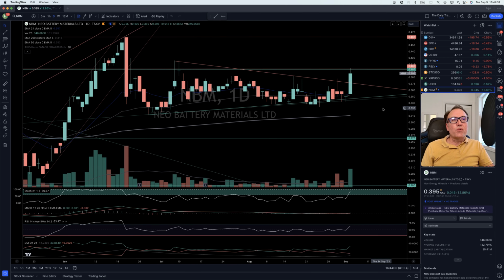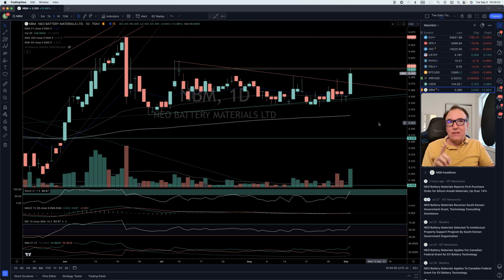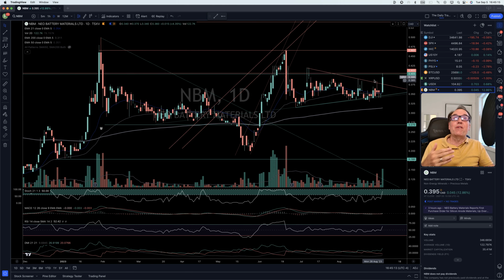And we have a little bit of a move on Neo Battery Material. It has received its first purchase order for its silicon material. I don't think the factory is all built yet, but I think that the backlog is slowly filling up. This is the first purchase order, so maybe these purchase order news are going to make the stock move. If it moves above 40 cents and maintains there, then I would consider this a buy signal.